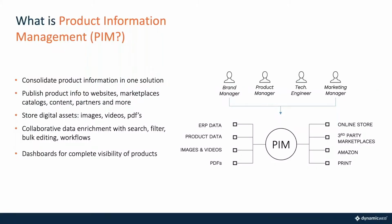So a product information management solution, or PIM, is a purpose-built solution for managing all of your product info in one place and publishing that everywhere. So it provides workflow and structure to make it easy for your teams to consolidate, enrich, and validate your product information from various sources, and then publish those out to virtually any channel.